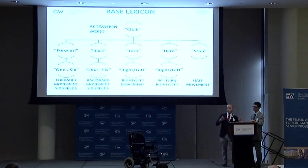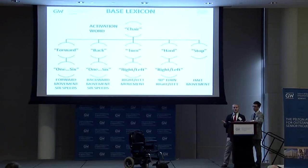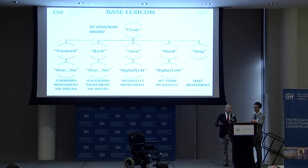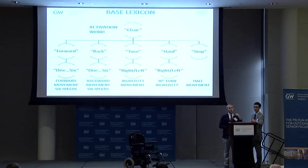Not everyone, but I'm sure most of you have used voice recognition. Most smartphones have this functionality, but this is just how it works. Essentially, you start with an activation word. We use "chair." Google uses "OK Google." And then the rest of the commands. For example, if we wanted to turn right at 90 degrees, we would say "chair hard right."